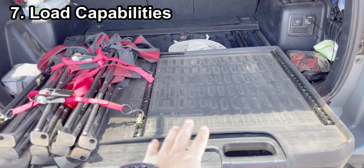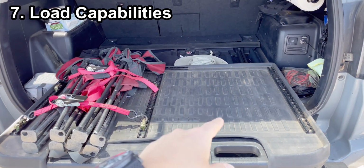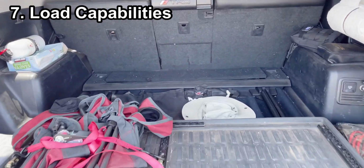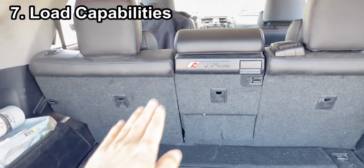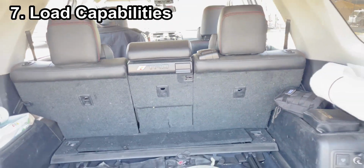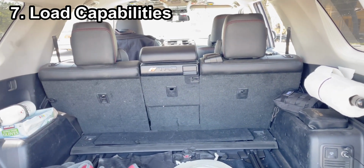So I usually sit here and just chill sometimes. When you load waters and stuff from Costco, you pull this out, load the water, and then push it in. It's much easier. And there's hidden spots. I put little things here. This thing folds forward. These two fold forward. Only this one folds forward. So there's so many different orientations that you can set for your cargo.